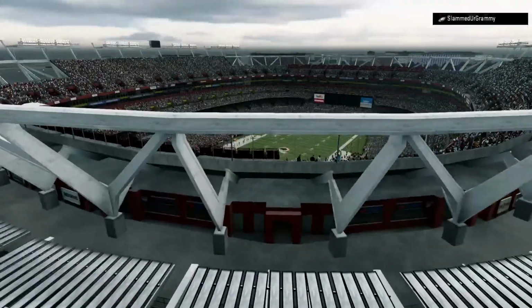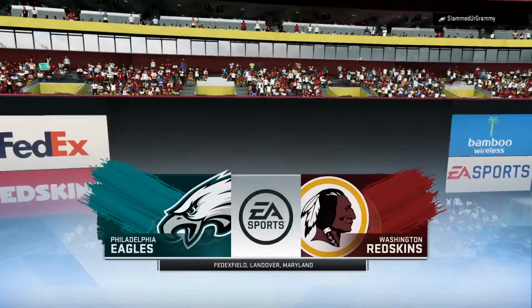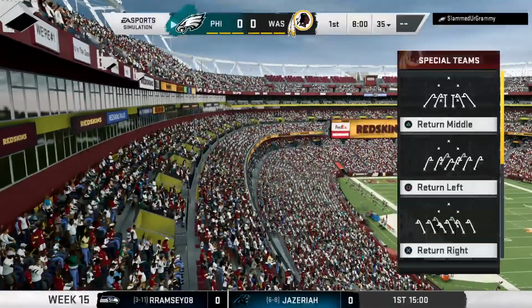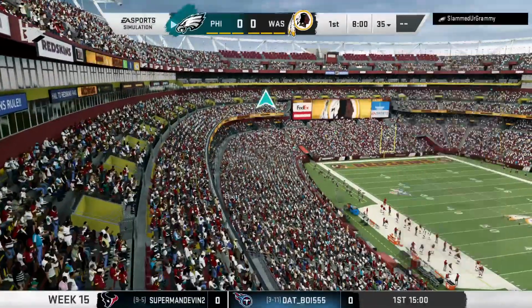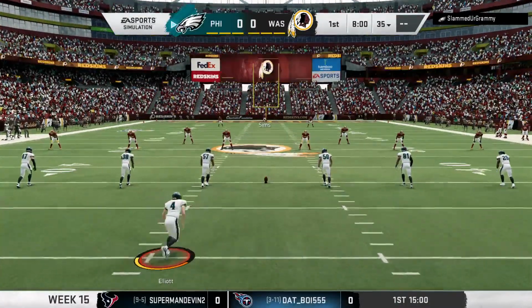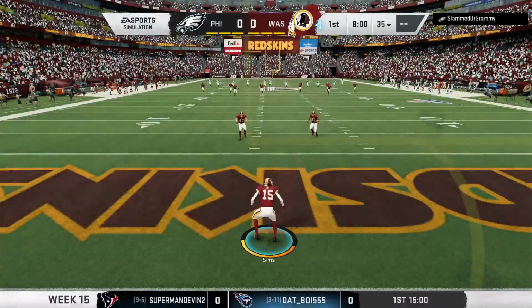And, Coach, we find ourselves due east from our nation's capital at FedEx Field in Landover, Maryland. A few minutes ago, it sounded like the 4th of July on the National Mall as the hometown Redskins were introduced to this sold-out crowd. They are set to go as their guys will match up with Carson Wentz and the Philadelphia Eagles.